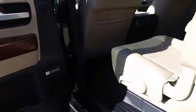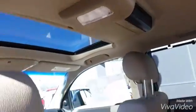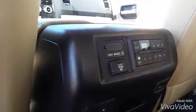Walk you around to the side. Got leather bucket seats, second row, of course. Those recline. Also, Blu-ray DVD player. You have all your controls back here for the video, AC, heat, all that good stuff there.